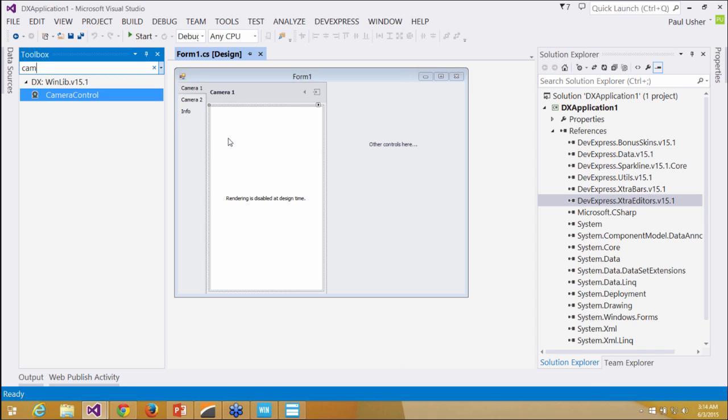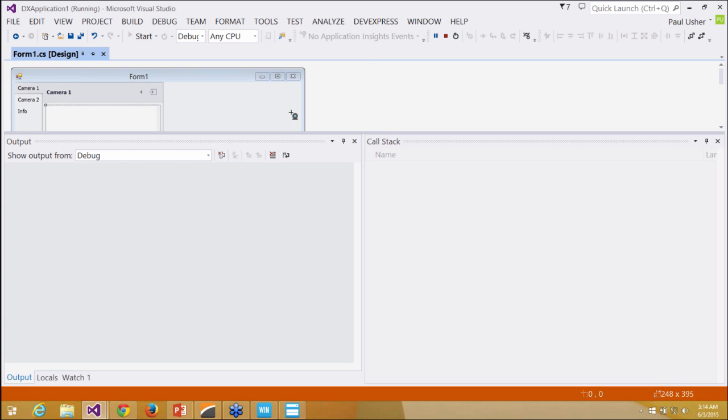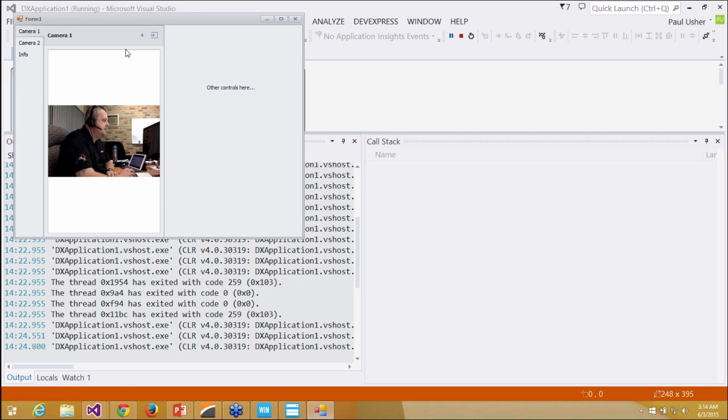Dragging the camera control in, there's very little properties to set at runtime. What I can do is I can set things such as the device not available strings, but everything will be available to the user at runtime as well. When I start this application, we're going to see hopefully a side view. There I am, real time, hello world.